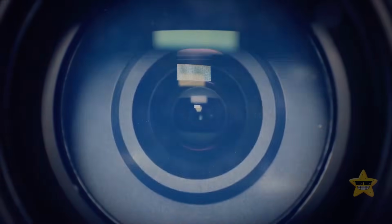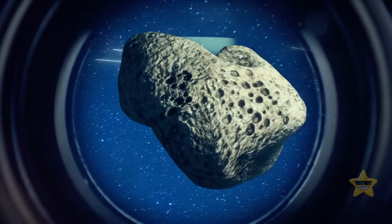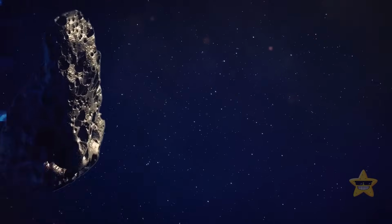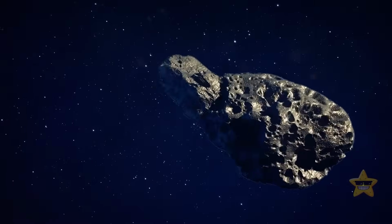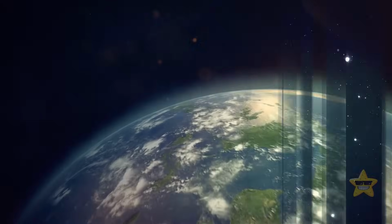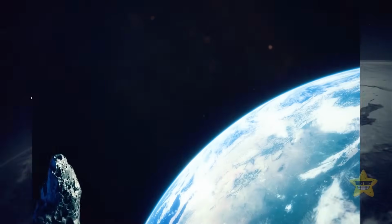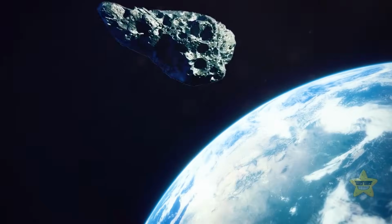But don't worry, observing the sky shows that large asteroids capable of causing severe damage to our planet are moving in a different direction. The most giant known asteroid that could collide with Earth might do so in 2088. The probability that it will fall on our planet is 1 in 50,000, so you shouldn't have to worry about threats from outer space.